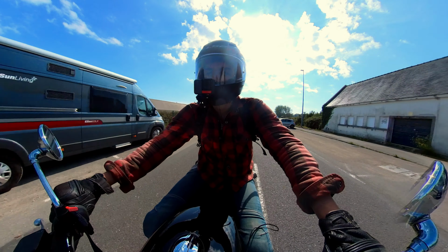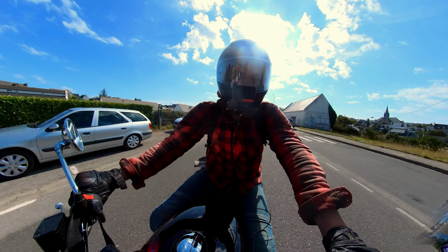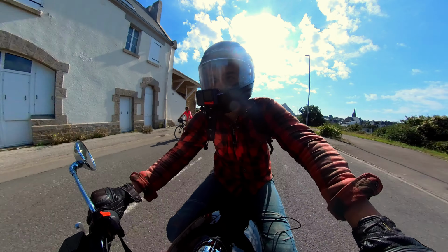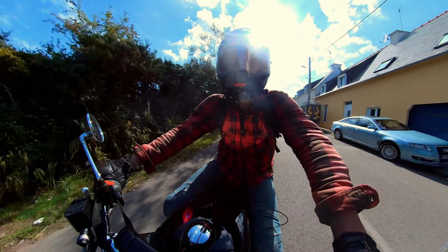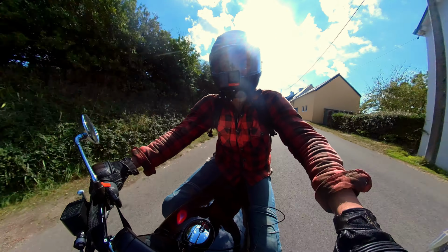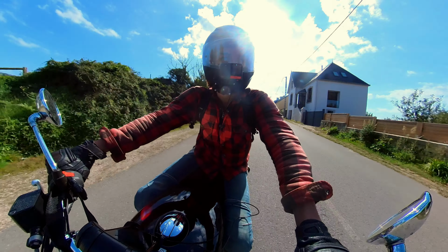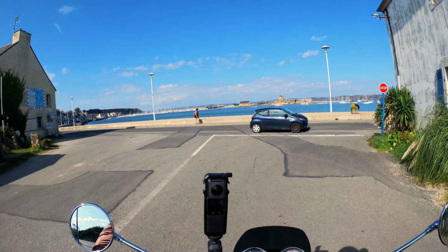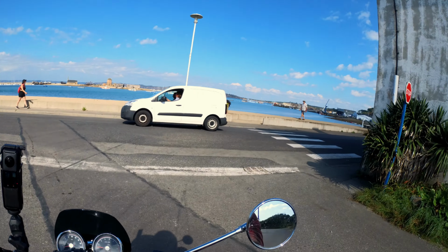So we now made our way to Camaret, and on the way, on the street signs, we're kind of picking up some Breton as well. For example, Centre-ville in French is Kreiskehr. Apparently they also have the street signs in Breton. And this is the harbor of Camaret.